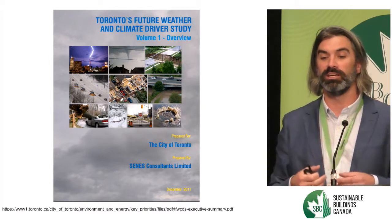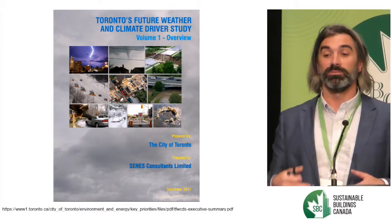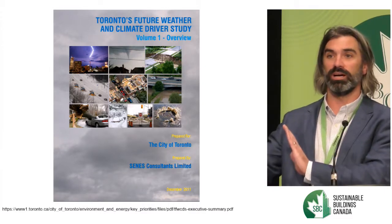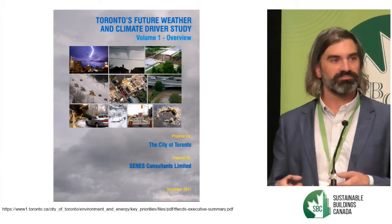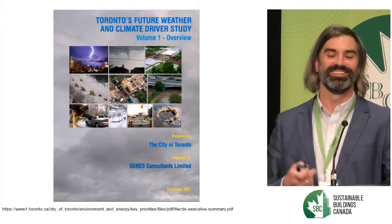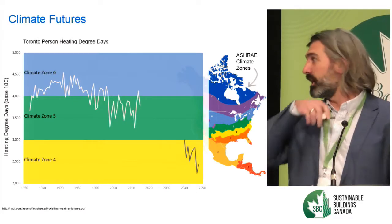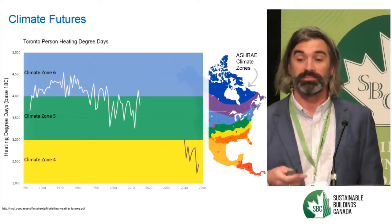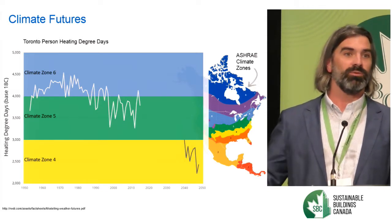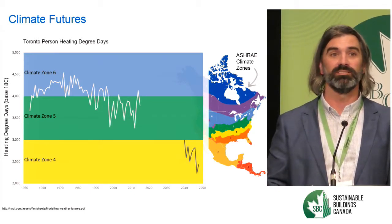And so that's what this study did, and it looked at the period from 2040 to 2049. So we got in touch with the city, and they gave us that hourly data from 2040 to 2049. We did some processing, and we made a TMY, which is typical meteorological year, and plotted that onto our graph. And so you can see what the study is telling us is that we're on our way to ASHRAE Climate Zone 4. And so this is down into Washington, D.C.